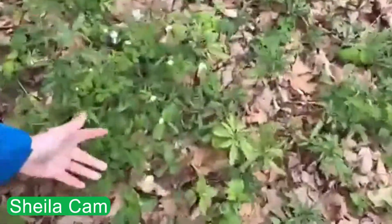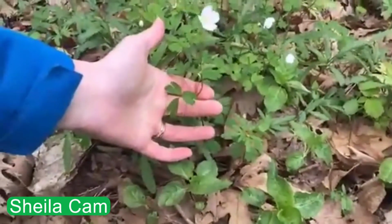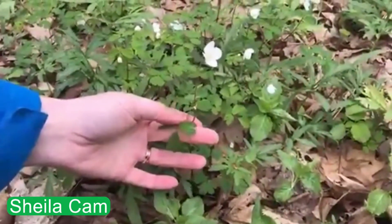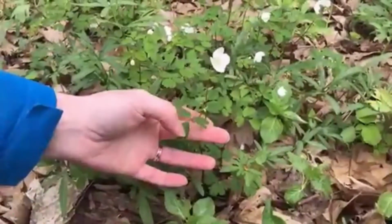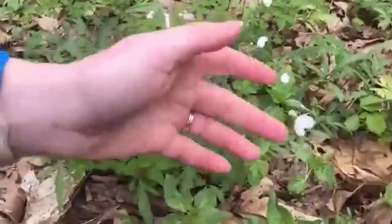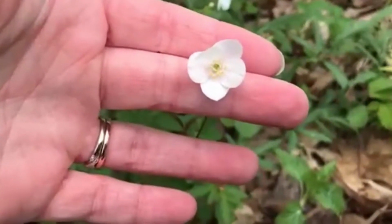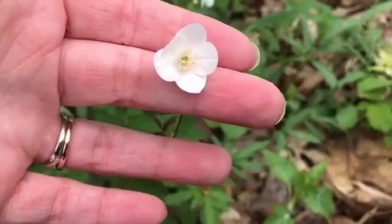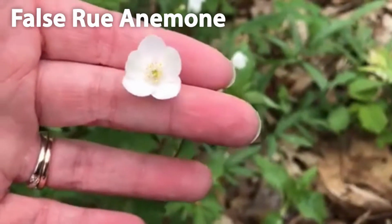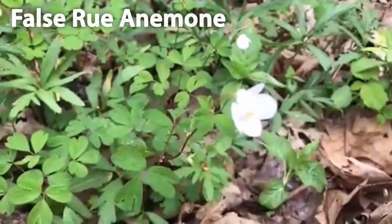So I've been seeing a lot of these flowers as we're walking along. I wanted to show you a good specimen. You can see the leaves here. They've got lobes, like 2 to 3 lobes to them. They're smooth all the way around the leaf. And then if you look at the flowers, all of the flowers on this plant have 5 petals. Because of that, I know this is false rue anemone. I'm going to double check that just to make sure. Don't want to give you wrong information.